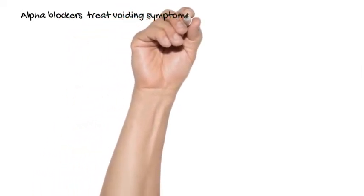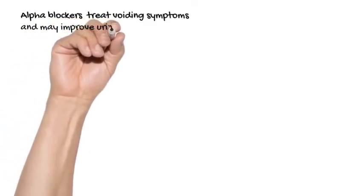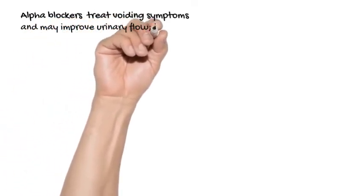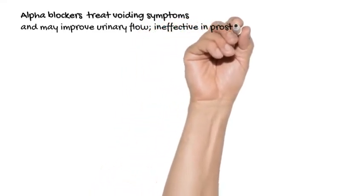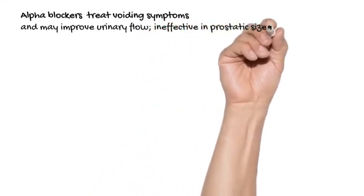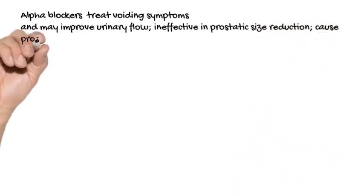Alpha blockers. Alpha blockers are used to treat voiding symptoms and may improve urinary flow. Although ineffective in prostatic size reduction, they block prostatic alpha-1 adrenoreceptors to cause prostatic smooth muscle and bladder neck relaxation. They can also have peripheral and central nervous system effects.